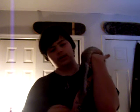Sorry about that. And other than that, you can see how he's really starting to get dark. His belly's turning pink, and his scales are becoming loose. That happens every time he starts shedding. But he's my big boy. He's a big puppy dog, really.